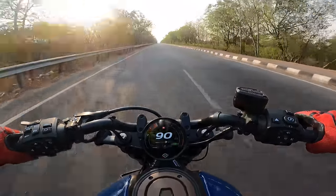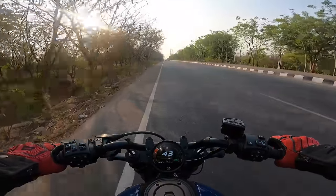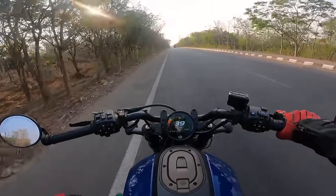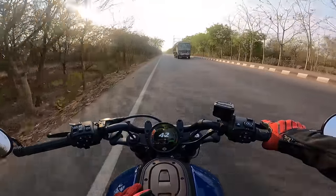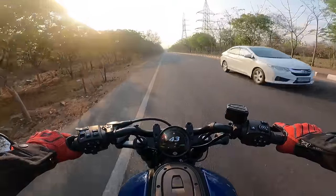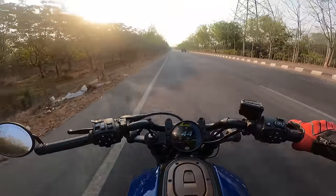Oh my God! Oh, what a morning! What a rush! What a machine! I mean, look at the seating posture. Dare I say, it reminds me of the Indian Scout. But doesn't match the kind of performance this bike has on offer. It's phenomenal, man. It's absolutely crazy. It's a mad machine. I mean, just how beautiful.